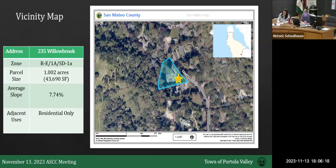Here we have a vicinity map of the parcel and project area. As you can see, in blue is the parcel of 235 Willowbrook, and the gold star is the approximate location where the entry gate is being proposed. This is a Residential Estate 1 acre district only zoning district and is surrounded by only residential uses. The parcel size is slightly over 1 acre and is very flat, at an average slope of 7.7%.